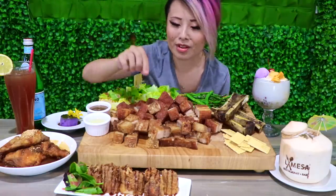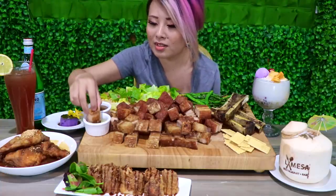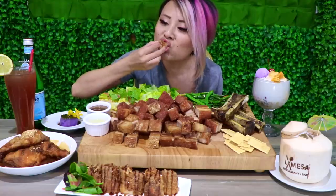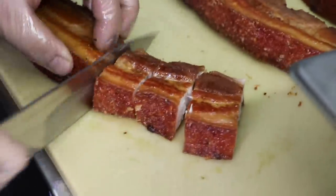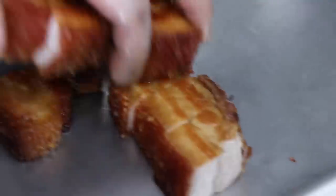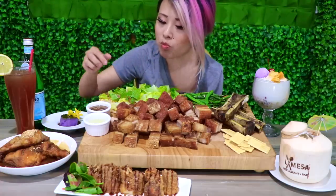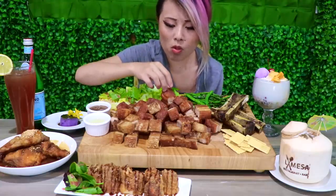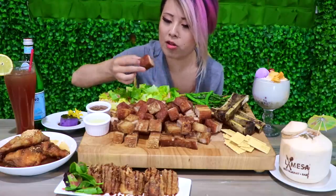Yay! Okay. Alright, let's try this. Try this pork belly. We've got sauce over here. There's like a vinegar dressing, I think. Oh my god. That meat just melts. I don't know what that is. Wow. The skin is almost like a chip. That is delicious.